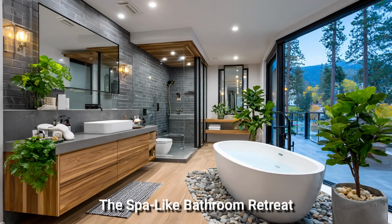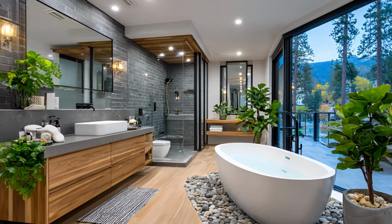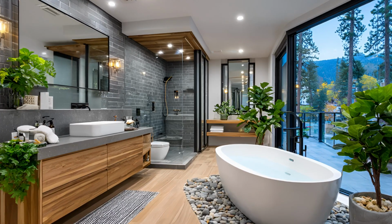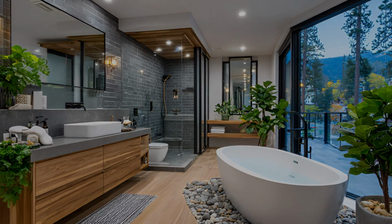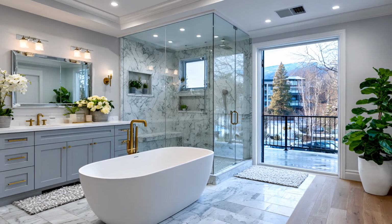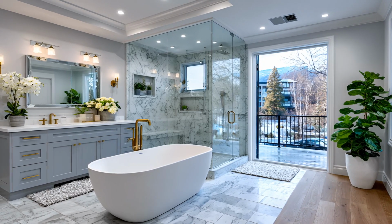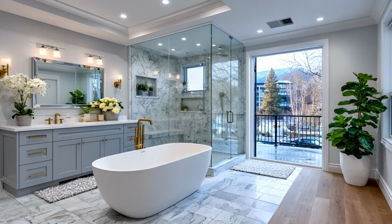Modern farmhouse bathrooms are designed for quiet luxury. You'll find freestanding tubs, soft stone, and brushed metal fixtures. Frameless mirrors and walk-in showers bring the contemporary, while tongue-and-groove paneling adds just enough rustic character. It's the balance of form and function that defines this private haven.